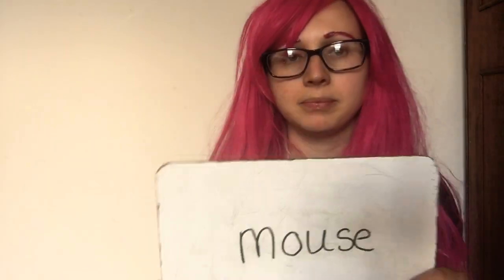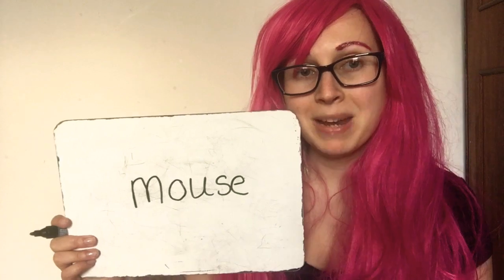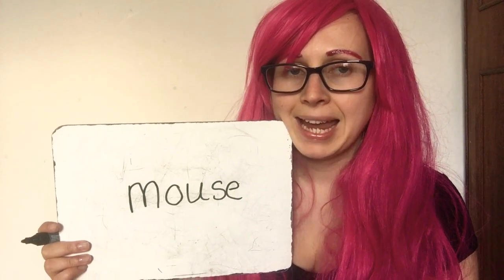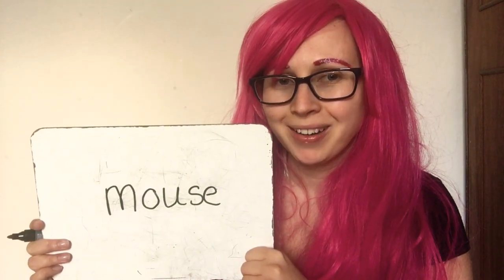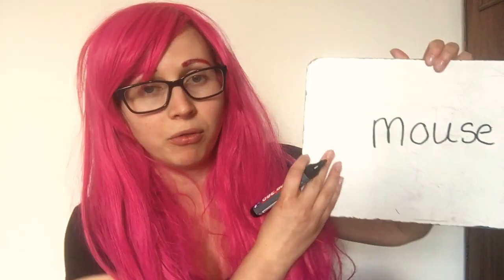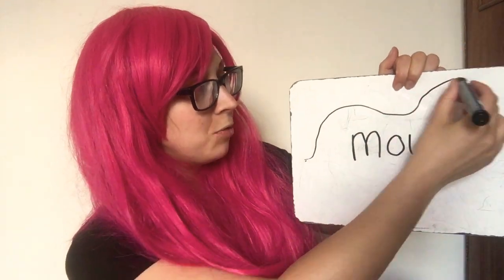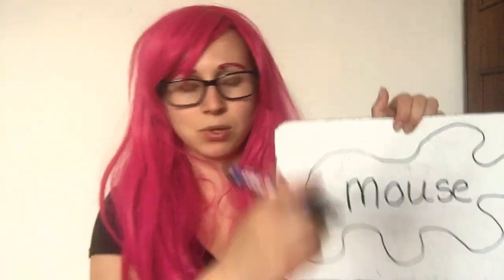Right, let's write mouse in the middle of our board. In our minute challenge today, we're going to write mouse over and over in a big long line, as if there's a little mouse running around on our board. So I'll move to the side. Our mouse could start here, and we'll write mouse, mouse, mouse, and keep going. You write mouse all the way around. So instead of drawing a line, you'll write the word mouse.